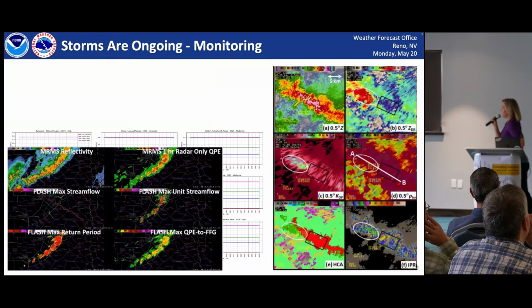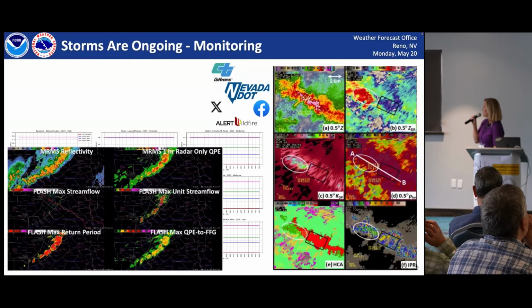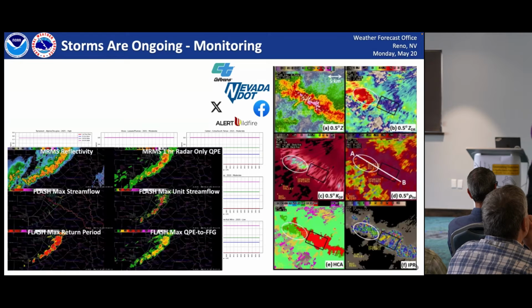We'll also be looking at MRMS data and flash data. We monitor all reports coming out of Caltrans, NDOT. Both of those are actually huge sources for us because we will start hearing about roadway problems pretty darn quickly off of any of those sites. We monitor social media channels, and we also watch cameras on the alert network, the alert wildfire network.